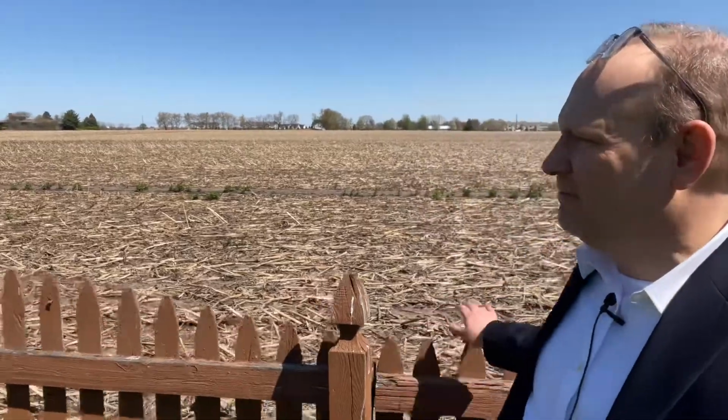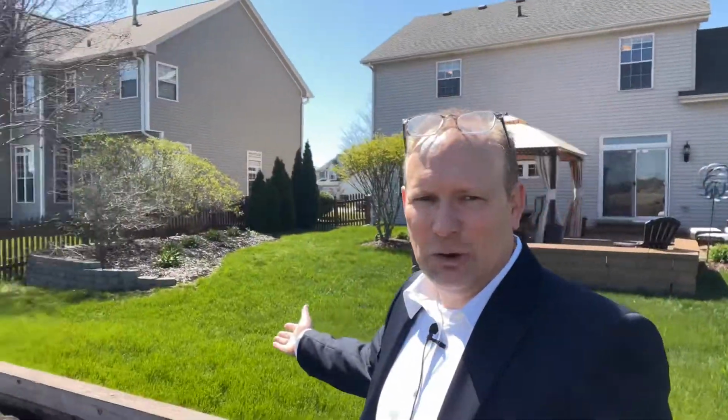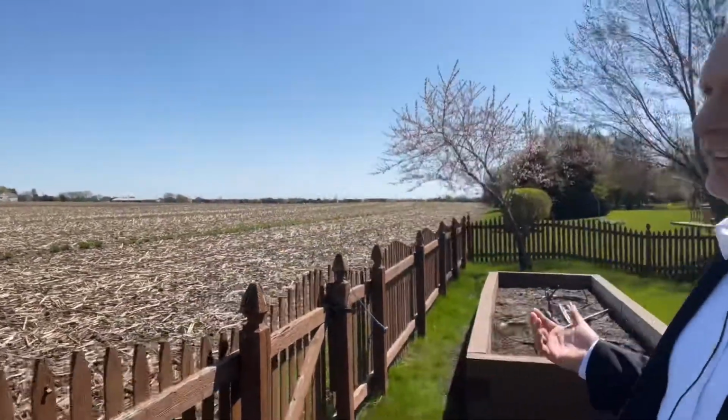But there's a gate from here going out. You can see this entire lot is completely fenced in. Great for pets, whatever you guys want to use it for. Again, so relaxing over here.